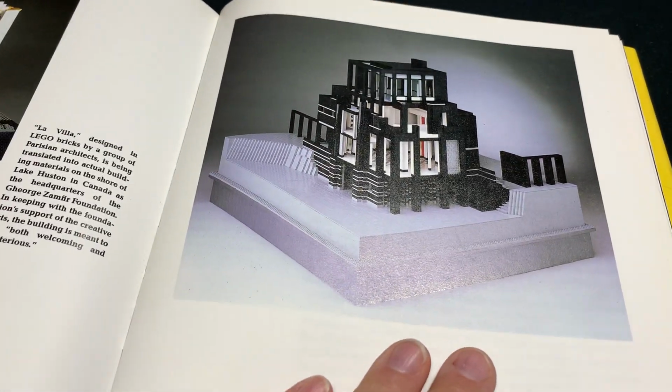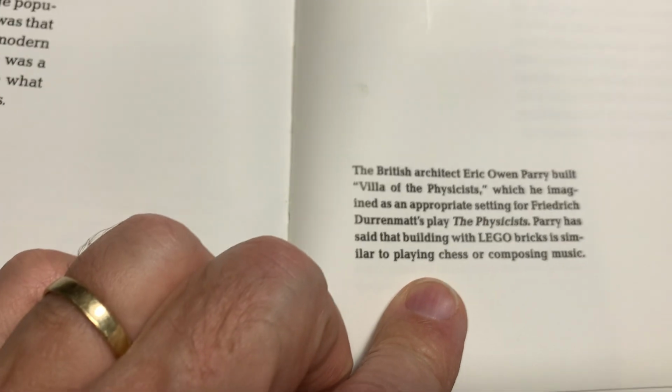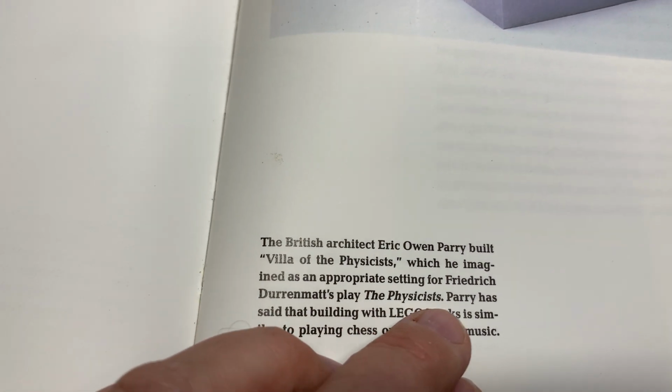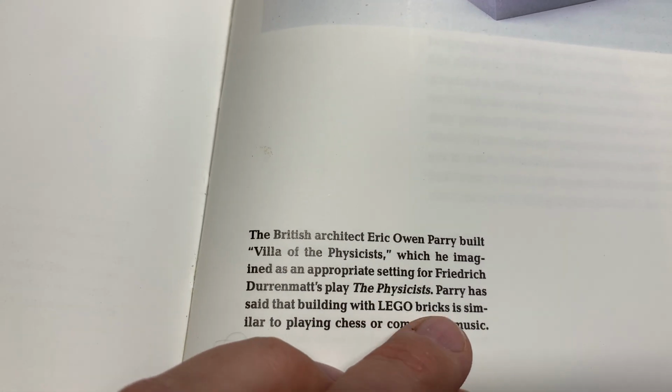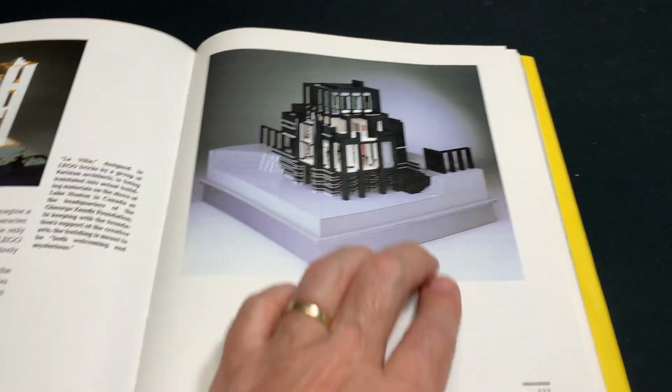I really like the look of this guy. Again, this is the British architect Eric Owen Perry, who built Villa of the Physicists, which he imagined as an appropriate setting for Friedrich Dürrenmatt's play The Physicists. Perry had said building with Lego bricks is similar to playing chess or composing music. I really enjoyed this one. It's one of my favorite builds in this book.